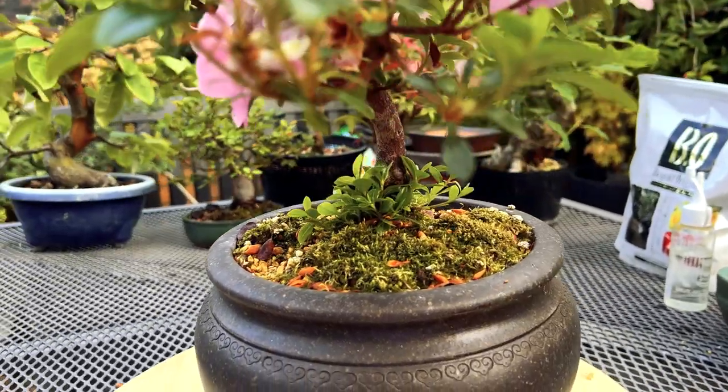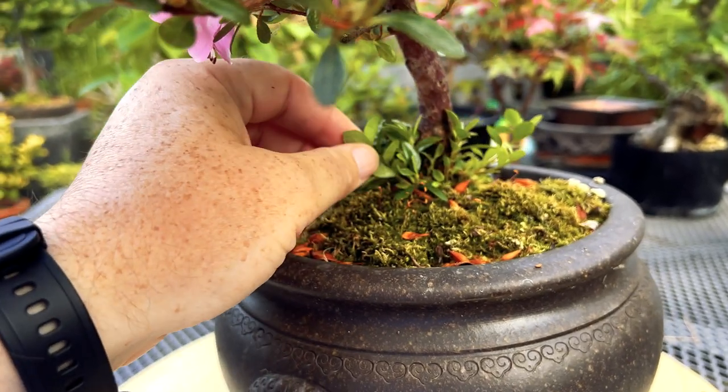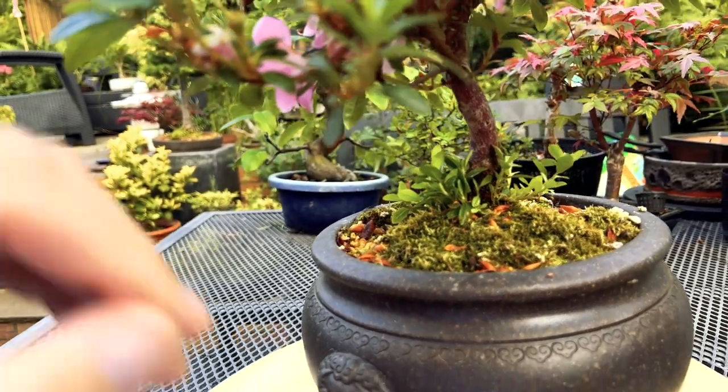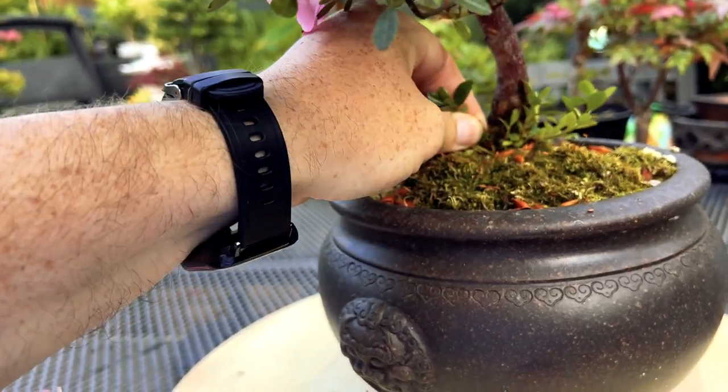Whilst I'm working on the tree, you can see here that azaleas are basally dominant, so we've got a lot of suckers forming here. And what that means is that the growth on the tree tends to be strongest, lowest down, and these need removing.